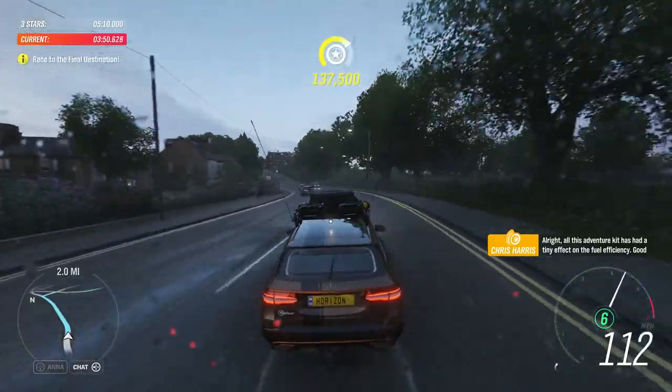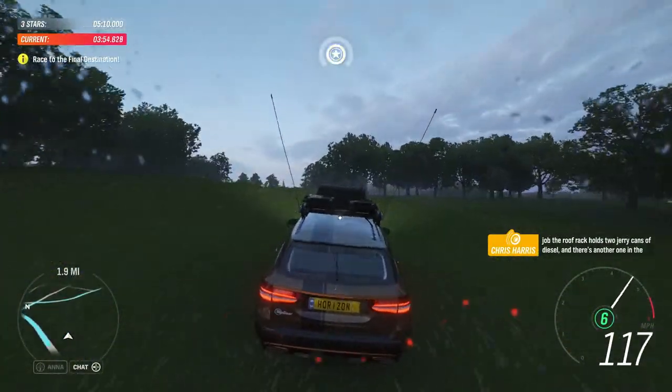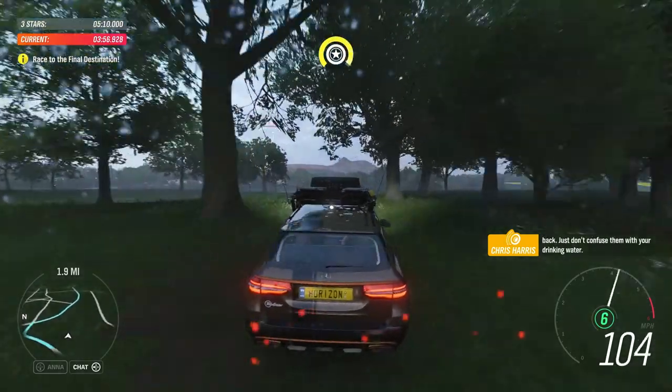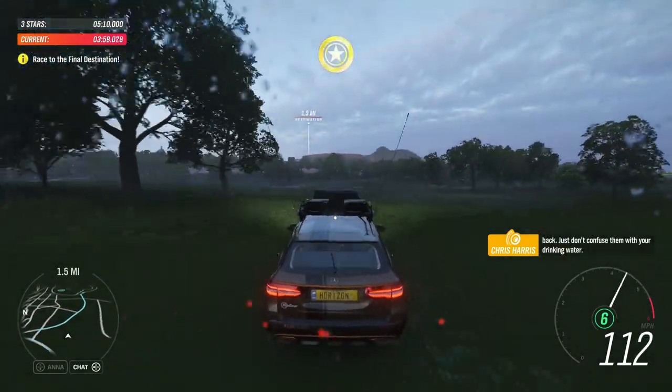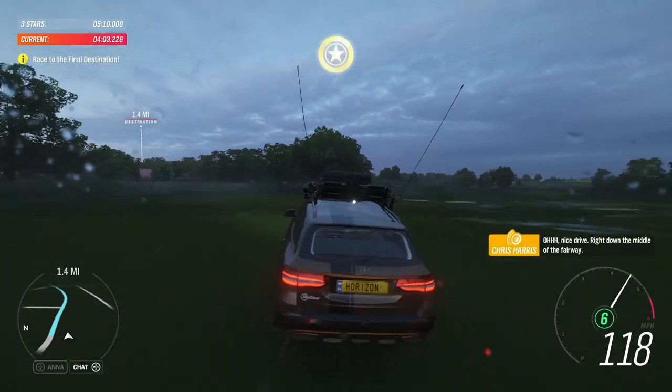All right. All this adventure kit's had a tiny effect on the fuel efficiency. Good job the roof rack holds two cans of diesel, and there's another one in the back. Just don't confuse them with your drinking water. Oh, nice drive! Right down the middle of the fairway.